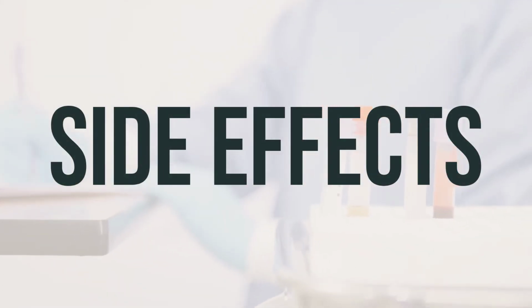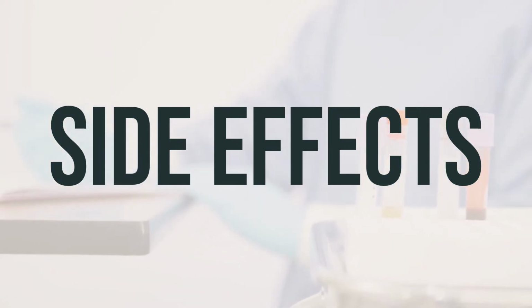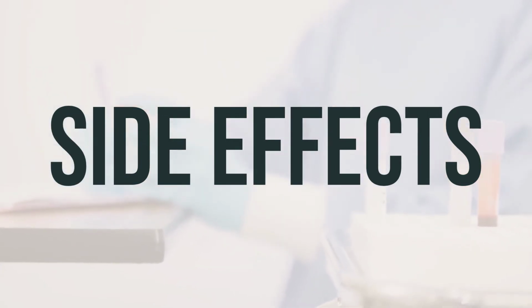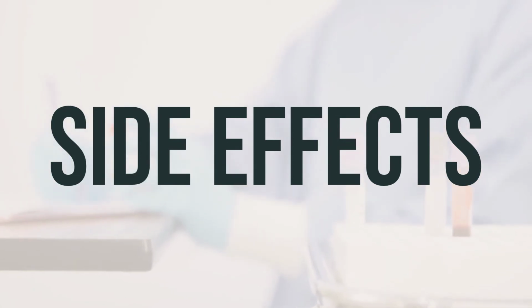Common side effects of BCG live suspension for reconstitution include nausea, vomiting, loss of appetite, or diarrhea. If these effects persist or worsen, notify your doctor or pharmacist. Remember that this medication has been prescribed to you because your doctor has determined that the benefits outweigh the risk of side effects. Most people using this medication do not experience serious side effects.